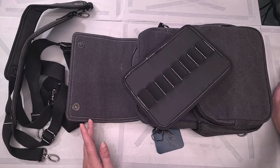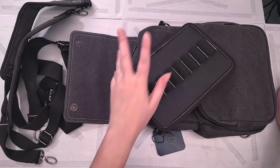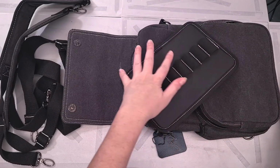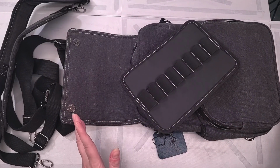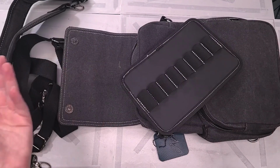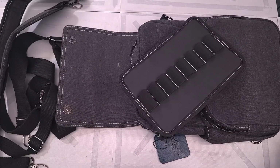He's got a lot of pictures of the interior of the Carry-all, but not much of the Carry-all Lite. It is my mistake that I assumed this would be as well thought out as the larger version, because I assumed, why would you offer a mini version that doesn't have a lot of features?